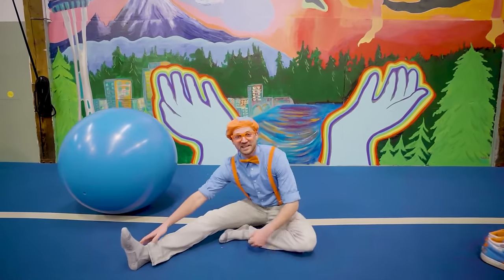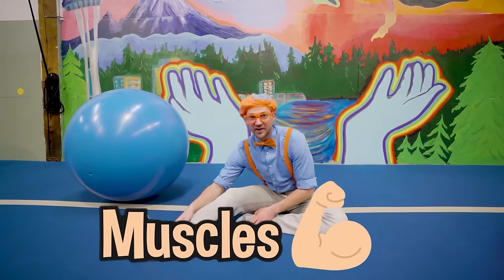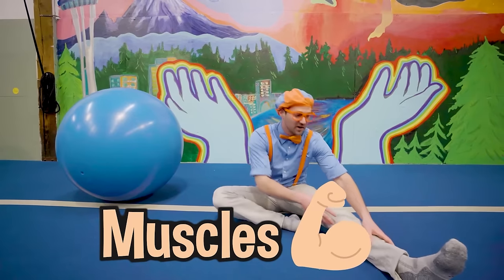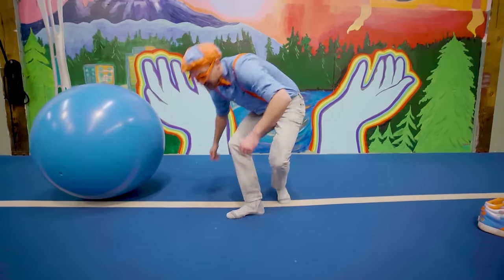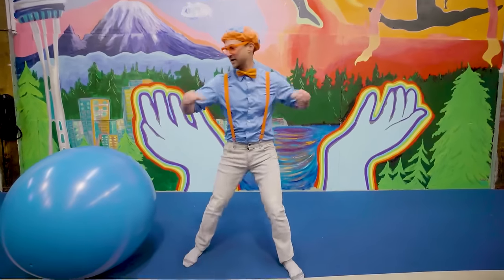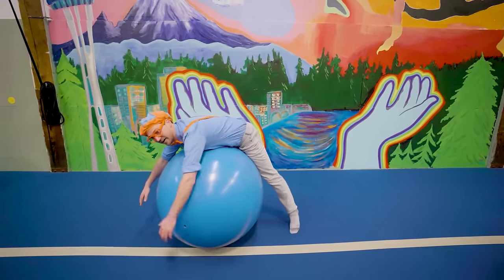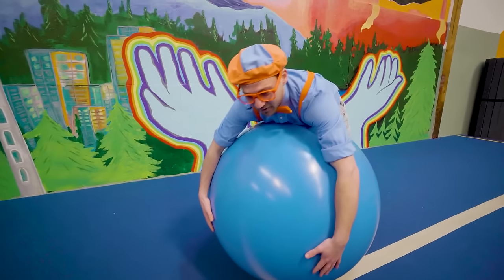Yeah, it's really important to stretch so then our muscles are nice and loose, so then we don't injure ourselves. Oh, yeah! There we go. I stretched out my back, my legs, my arms.